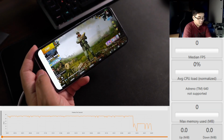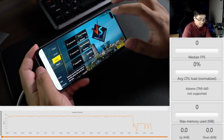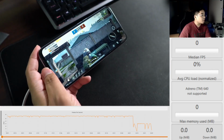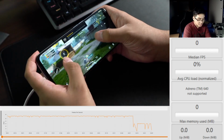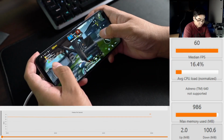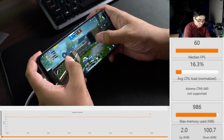So, try natin maglaro ng arena or team deathmatch dito, and let's see the frames na makukuha natin dito sa PUBG Mobile. And so, let's start benchmarking this one. So, nakikita nyo naman, oh wow, okay, smooth siya guys. And very responsive yung kanyang display. I like what we're getting in here. Very responsive display dito sa REALME X3 SuperZoom.